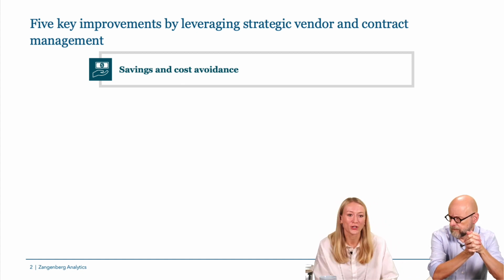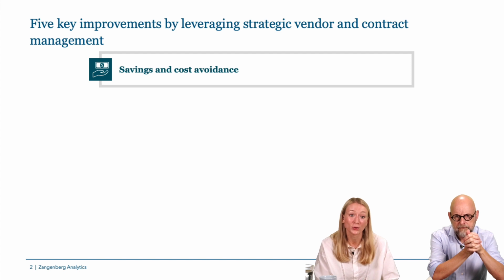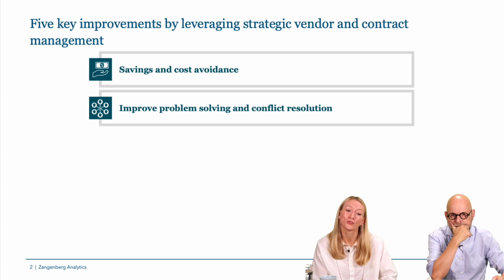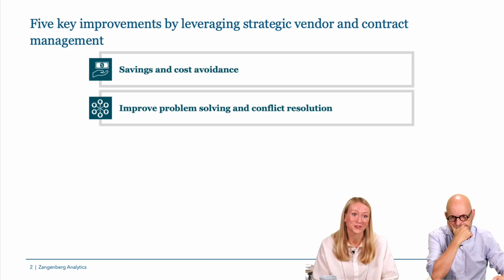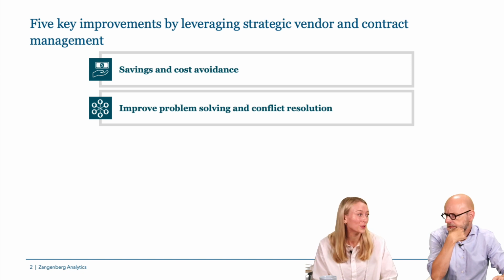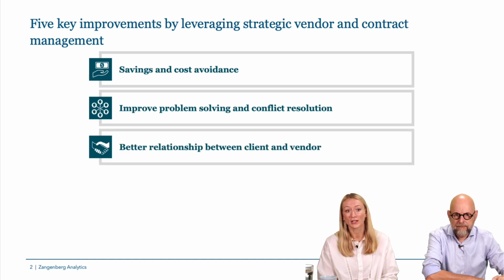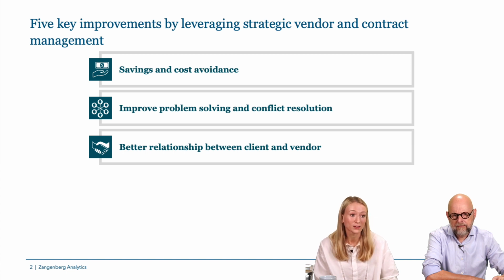What can you get of optimizing your vendor management? You will get savings and cost avoidance, and later on we will get into why you will get savings and cost avoidance. More specifically, we'll also give you some hints about where the money is usually hidden. You will improve your problem solving and conflict resolution, mainly with your vendors. And you will gain a better relationship between client and vendor. So you will gain a better relationship with your vendors when you improve your vendor management.